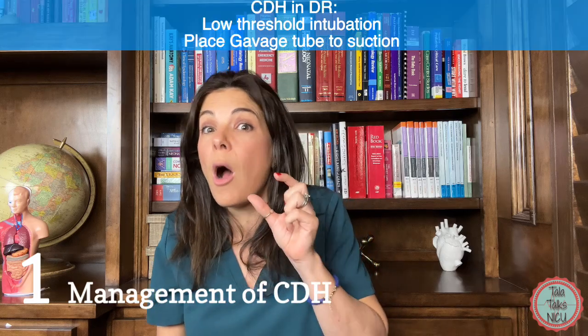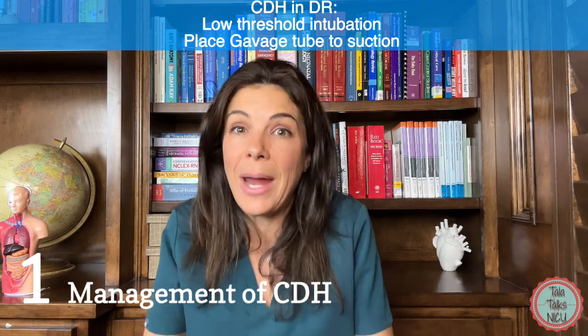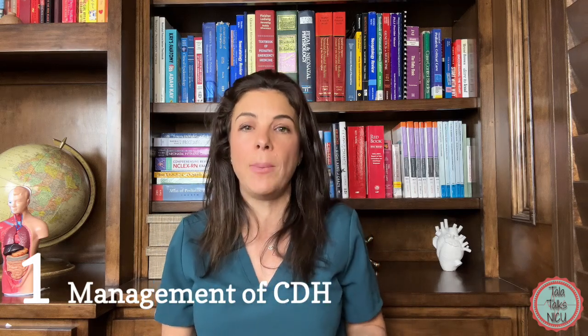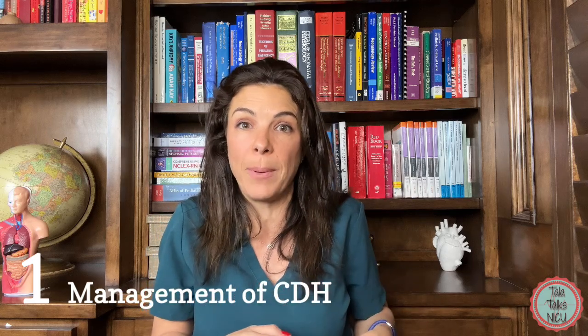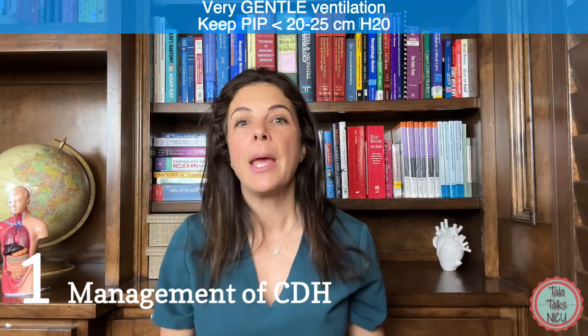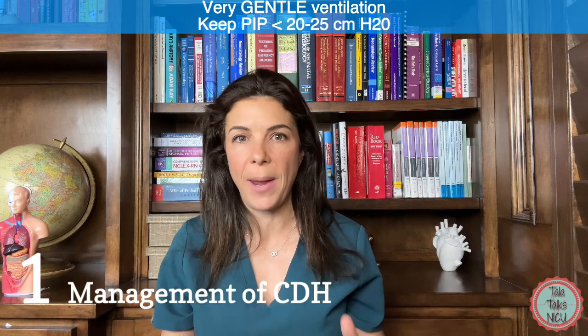So if you are pretty confident that the baby does have a CDH, or the baby in any way looks like it's getting into respiratory distress, then these are babies that you should be intubating pretty soon after delivery. And then using the same logic, you also want to decompress the stomach and the intestines as much as possible. So pretty soon after delivery, you have to put in an orogastric or a nasogastric tube and put it to suction so you can get all that fluid and air out, and hopefully allow the lungs to expand a little bit more.